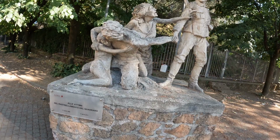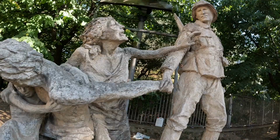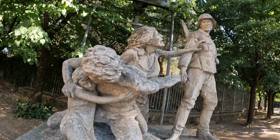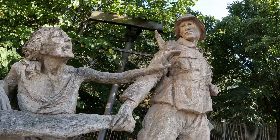So here at the entrance we have an interesting statue. This is dedicated to all the victims from the Second World War. It is showing, honestly, a lot of pain, as you can probably see. Yeah, all right, let's go further.